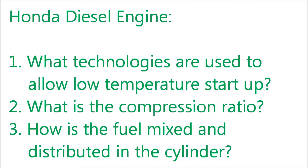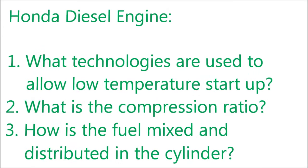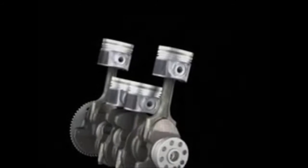Three questions as we watch this video. First one is, what technology is used to allow the engine to start up in low temperatures? Second question is, what compression ratios do we see in a diesel engine, and how do these compare to the spark ignition engines we looked at last week? The third question is, how do we ensure that the fuel and air are mixed together in the combustion chamber?